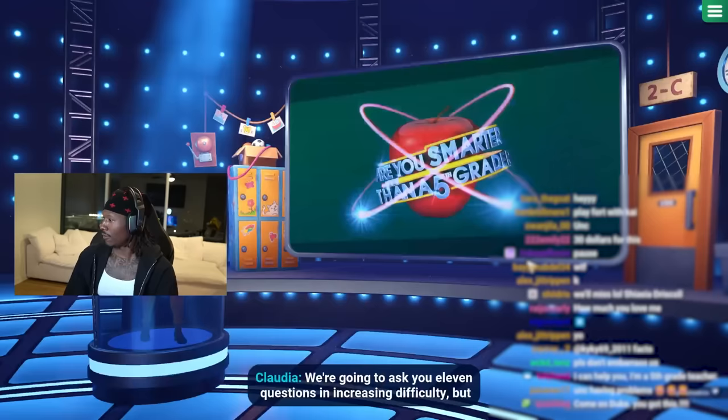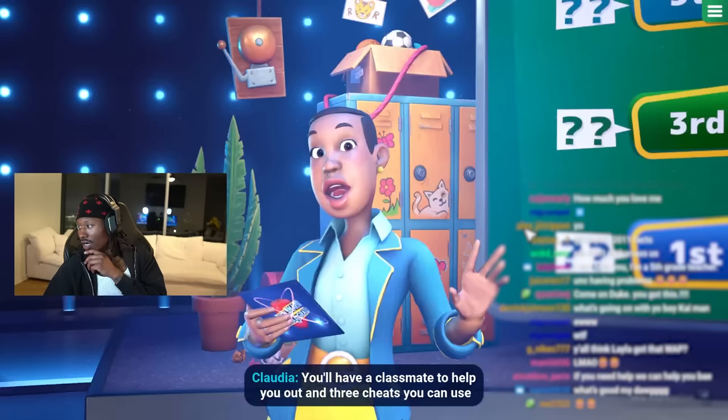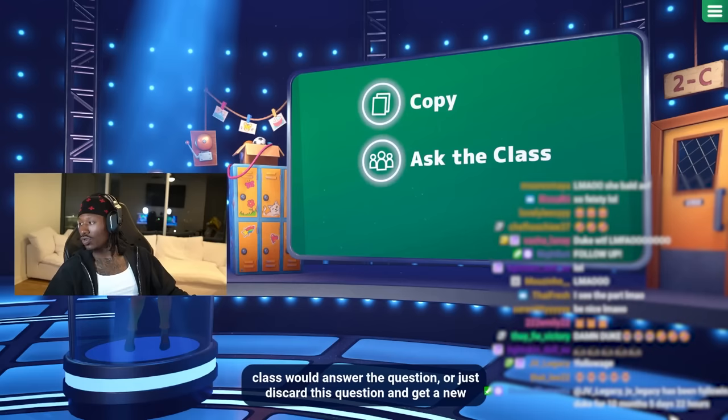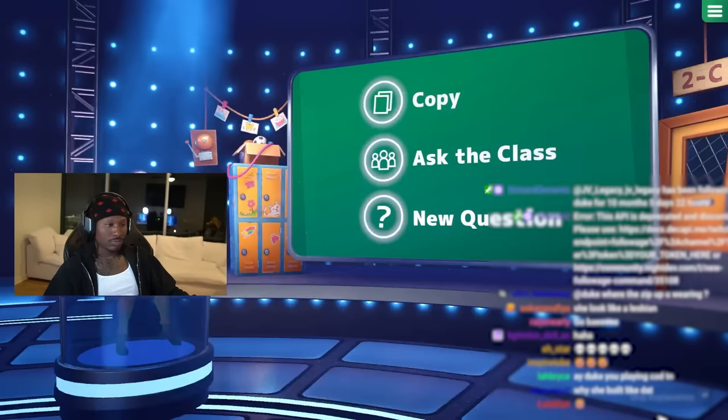We're going to ask you 11 questions in increasing difficulty, but you'll get to pick the subject every time. You'll have a classmate to help you out and 3 cheats you can use during the game. You can either copy your classmate's answer, see how the whole class would answer the question, or just discard this question and get a new question entirely. No cheating allowed on that new question, though. You'll get points for each right answer, but just one wrong answer and you're out.